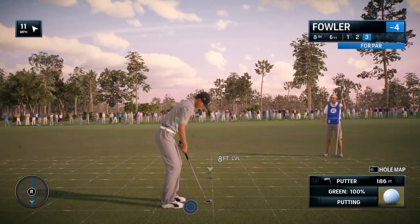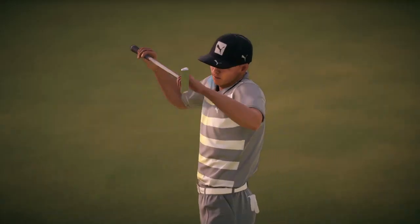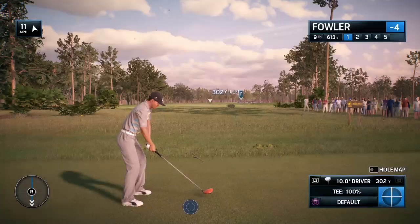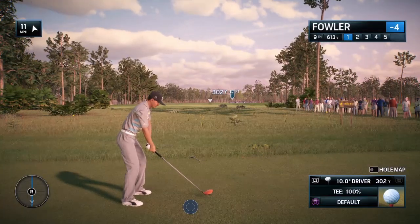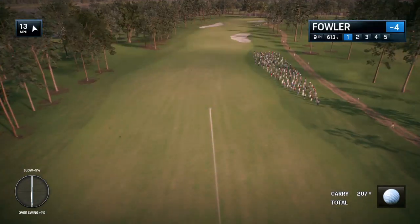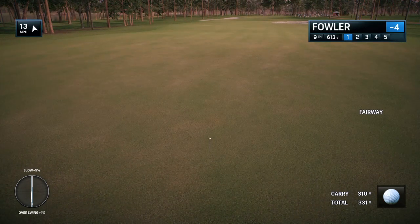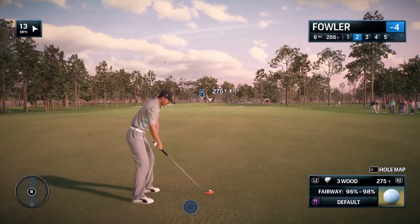This one just requires a little bit of focus. 4 under on the day. Finishing up the front side here at the Wetlands Golf and Country Club with a par 5, 621 yards. Frank, that is position A. Yeah, the tee shot was like silk, Rich. I mean, just sets up that second shot so beautifully.